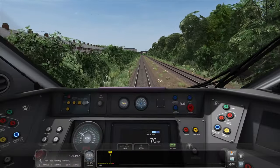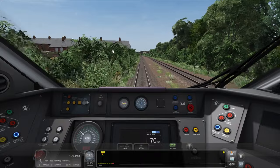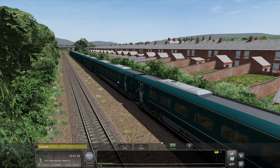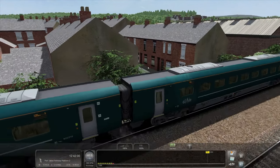Of course, not forgetting that these 9 cars actually don't have that many engines under them. I think they've only got 5 engines under them. So you've got none under here, and you have 1, 2, none, 3, none, 4, 5. So for a 9 carriage train, only 5 engines.